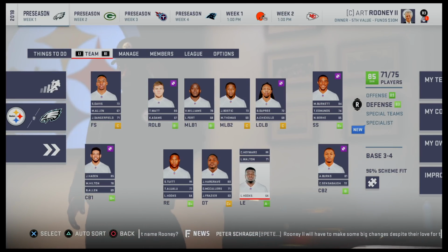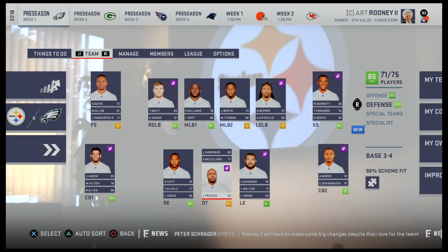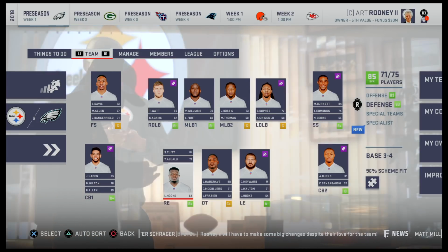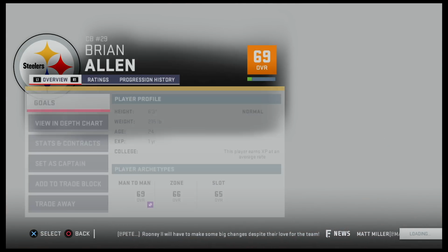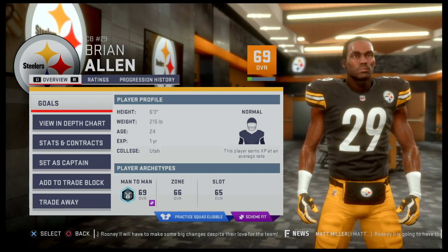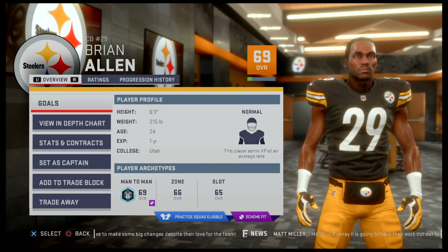So like I said right now, man, in this particular video, I'm just showing you basically the roster, and some of the attributes and player types or player arcs for the guys who are a scheme fit. There's Joe Haden, a scheme fit as well, and Brian Allen. This is a guy I want to work on, man. Look, only 24 years old, 6'3", 215, a 69 man coverage. So let's keep an eye on him as we progress through the season.